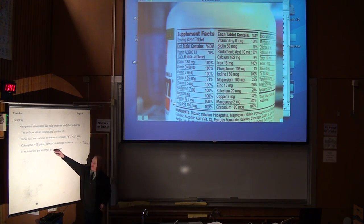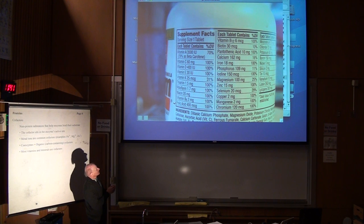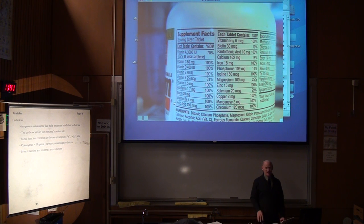The vitamins that we get from our foods, or if you take a vitamin or mineral supplement, the vitamins are coenzymes. Folic acid, niacin, riboflavin, thiamine, vitamin K, vitamin E, all of these are coenzymes. So if you think about it, when you take a vitamin and mineral supplement, they should just call it a cofactor supplement, because that's what it is. It's metal ions and coenzymes to work as cofactors.